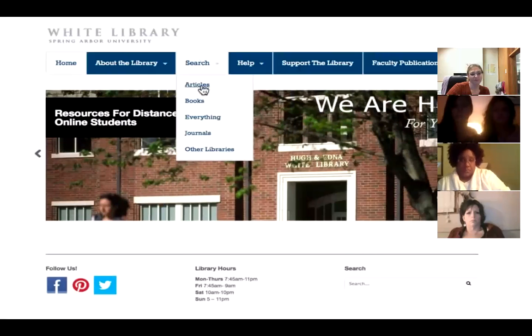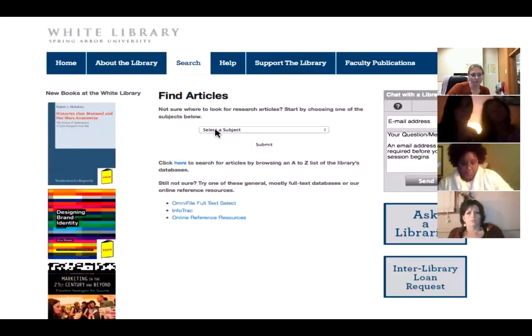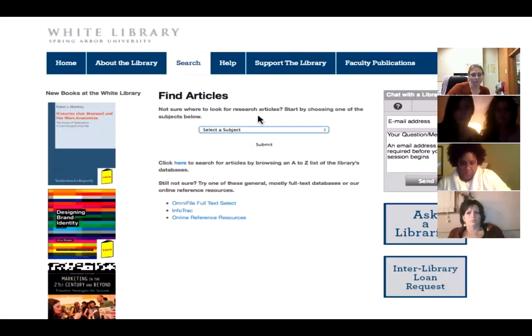If you select the Search for Articles button, you will be taken to a page that allows you to use this drop-down menu to search for information in a particular subject area. On the right-hand side, you will see a gray Chat with a Librarian box. This box allows you to get reference help 24/7. There's also quick link buttons to the Ask a Librarian page and the Interlibrary Loan Request.